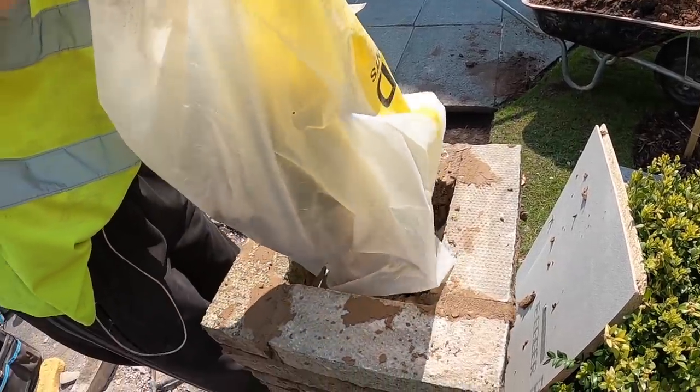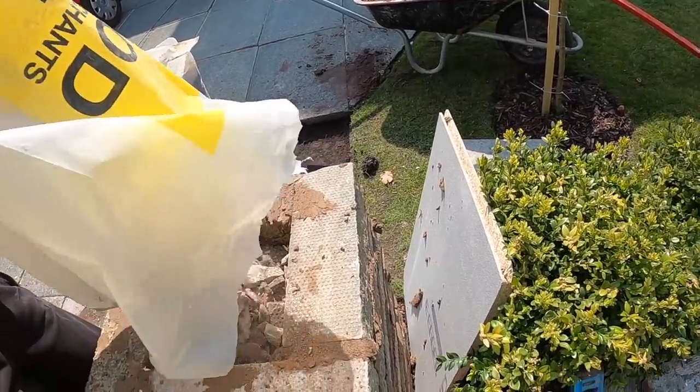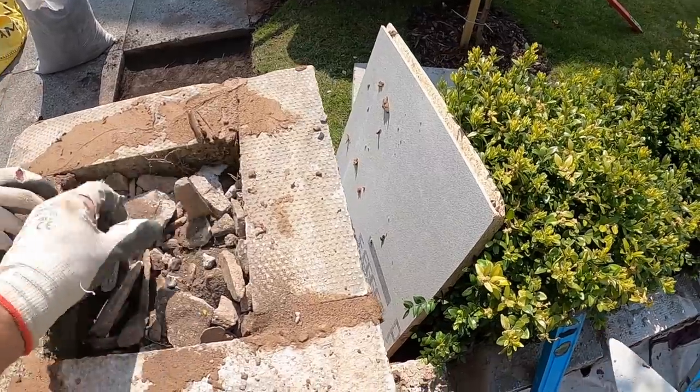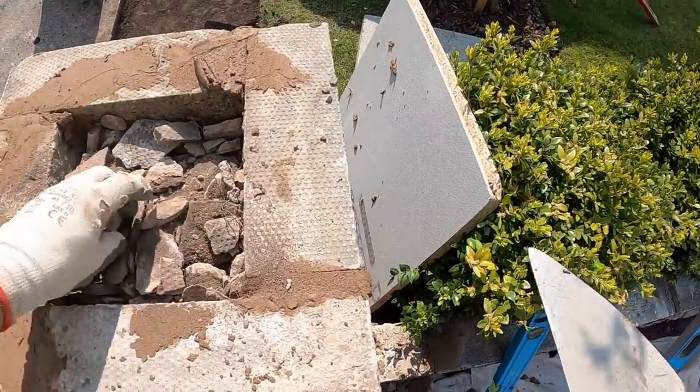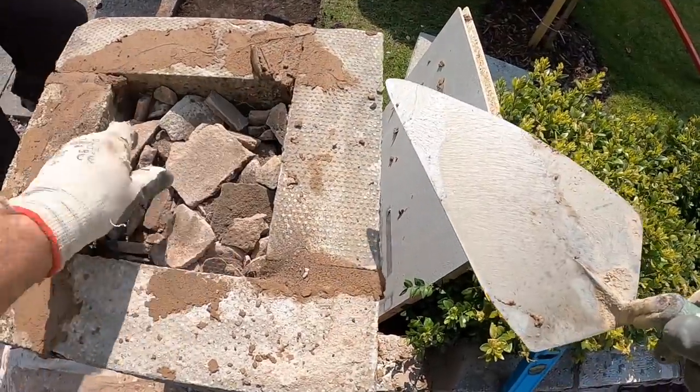Ooh, a bit of fat bush then. Look at that. Lovely. We'll just seal it off with a bit of mortar. Get the roots out. Love it.